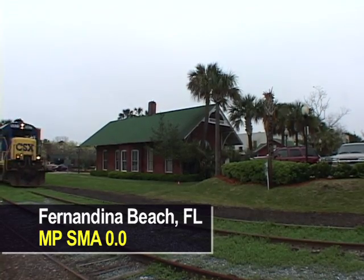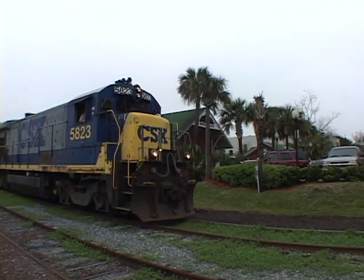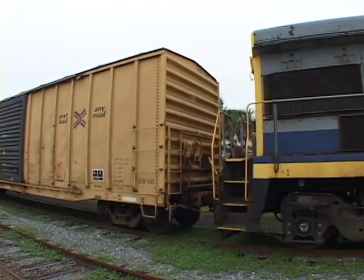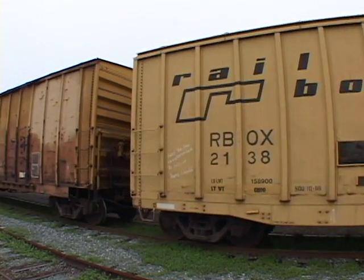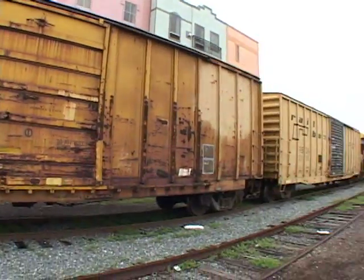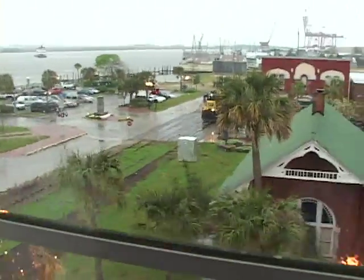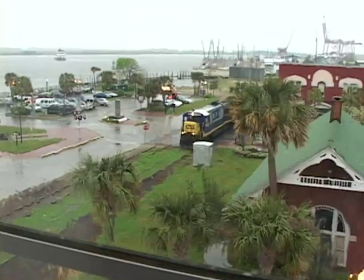In 2005, CSX was still working at Fernandina. The town's two mills and port kept things pretty busy. CSX has since leased the Fernandina operations to the First Coast Railroad. This is one of the few spots where a hotel room provides a great rail fanning vantage point. This is the Hampton Inn looking down on the depot.